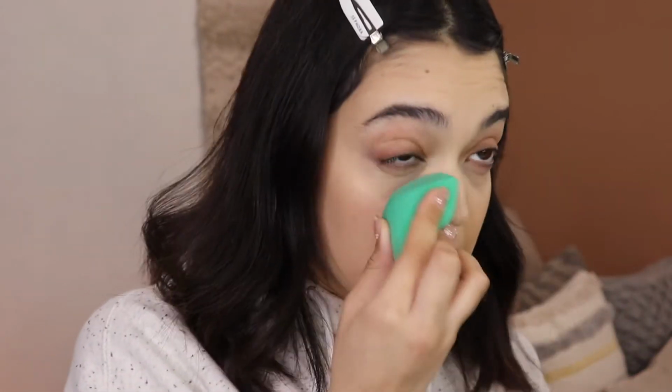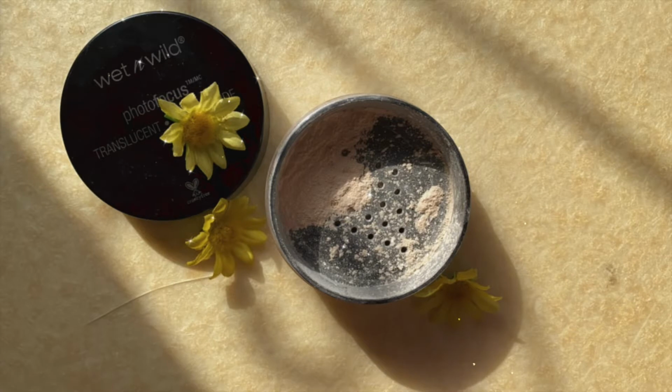Concealers tend to look dry on my under eyes, so that's why I don't try a lot of concealers, but this one looks pretty nice. Okay, now I'm gonna set it using a new powder. This is a Wet n Wild Photo Focus. It's a loose powder in the shade Translucent.